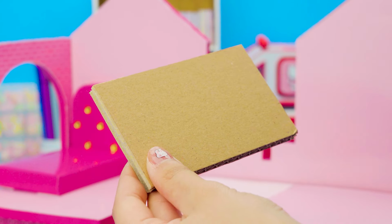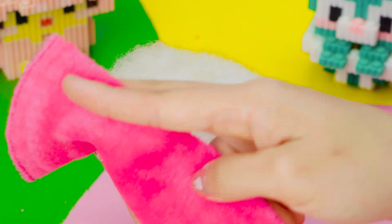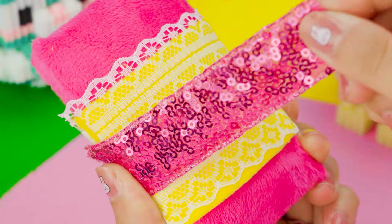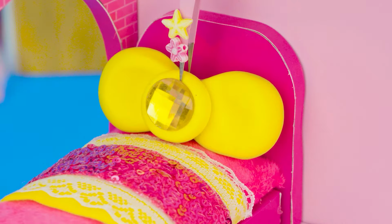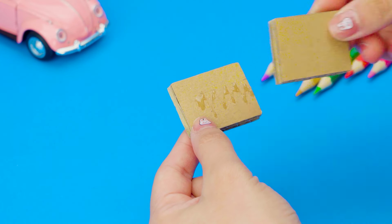The mattress will be so soft with lots of cotton inside. Covering with the pink cloth. We need to cut off the excess. You should be careful. Next, I make the bedside cabinet. Let's make a nightlight.